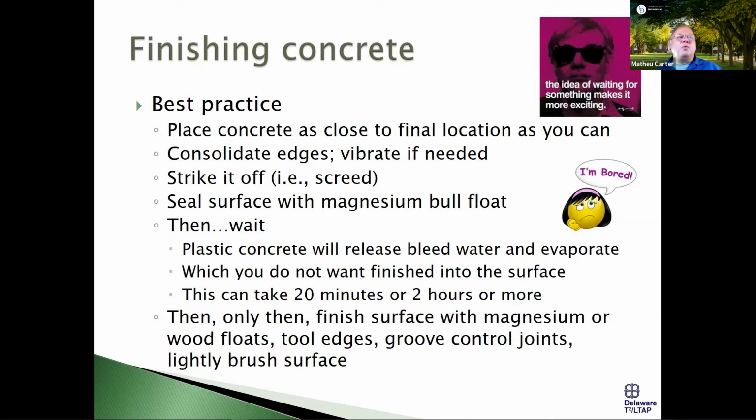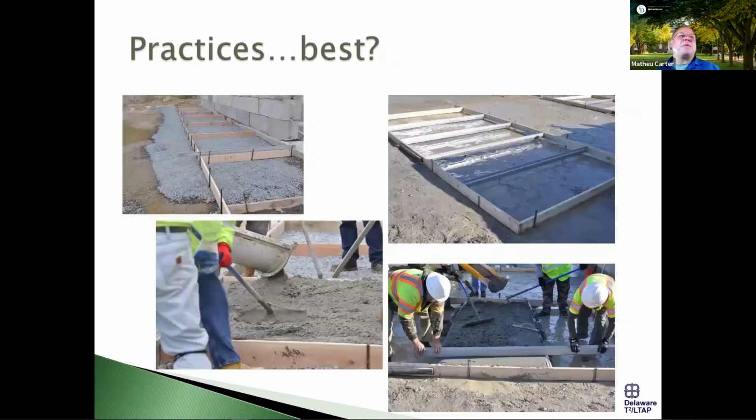Once we have either removed the bleed water or allowed it to evaporate, then we want to go about the process of finishing the surface. So we see some examples here.